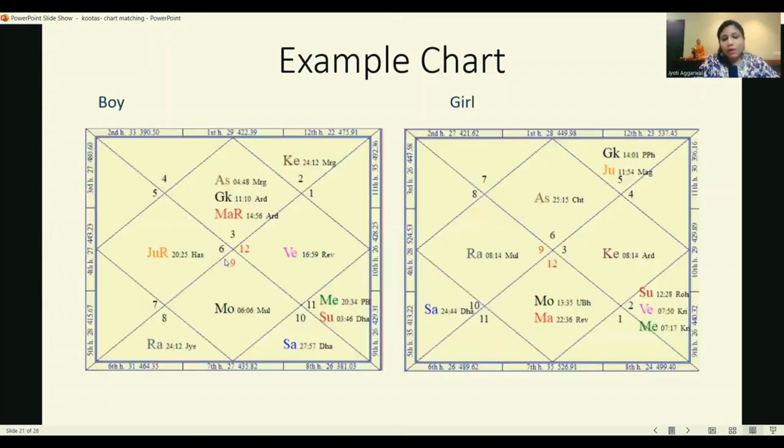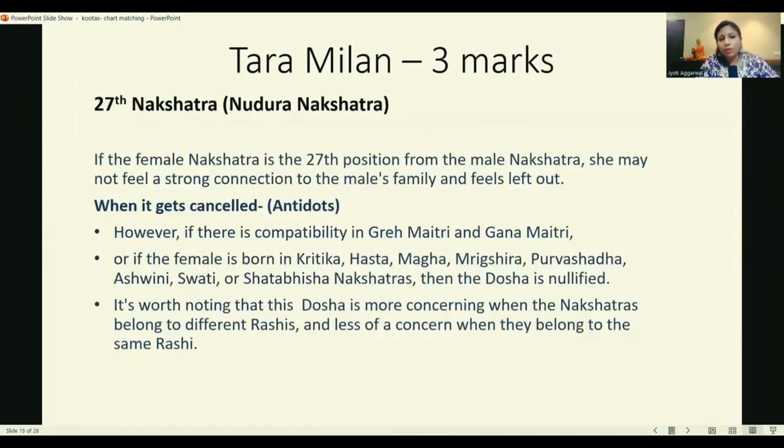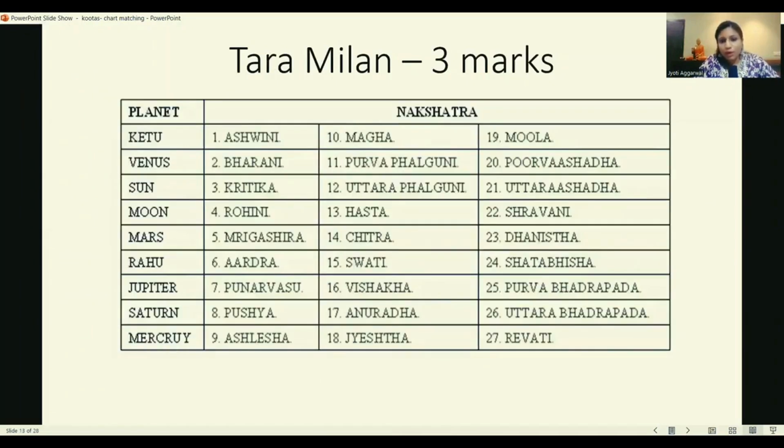Now let's talk about the star matching, which we were supposed to discuss. Now the boy's nakshatra is Mula nakshatra and the girl's is Uttara Bhadrapada. Now I go from Mula to Uttara Bhadrapada. Mula to Uttara Bhadrapada: 1, 2, 3, 4, 5, 6, 7. It's a friendly star. So the boy gave marks to the girl.